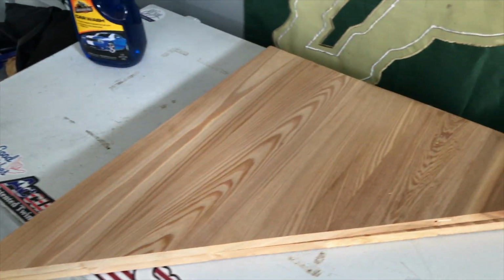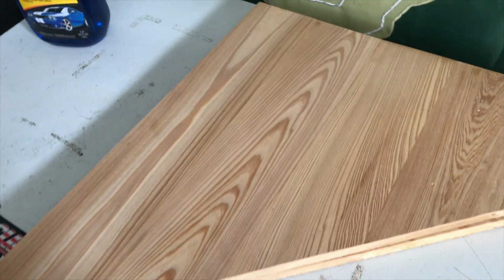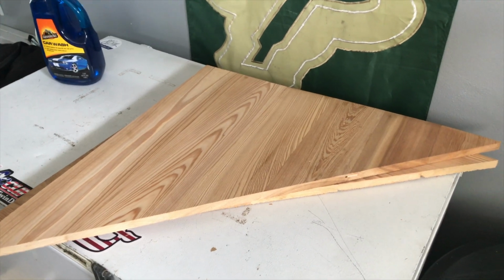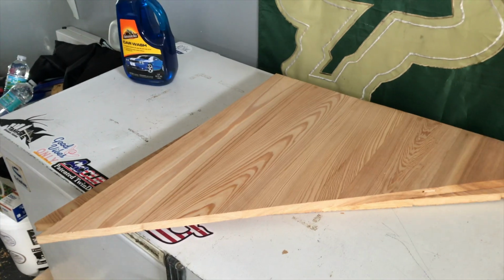So I got to thinking, when we cut these 45s on the table, I've got 2 of these perfectly right-angled boards left. That would fit in the corner nicely for a printer stand, which would match my desk. So we're adding on to the drawing.